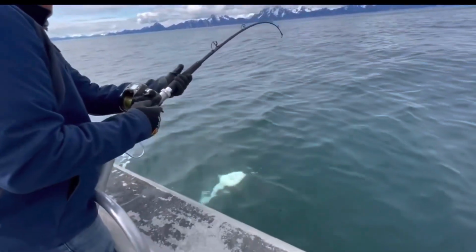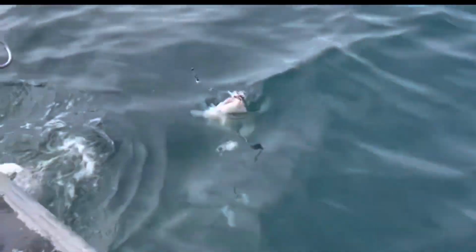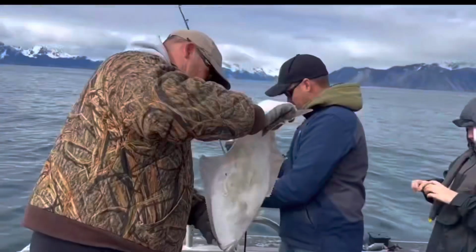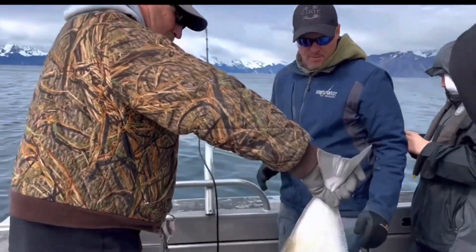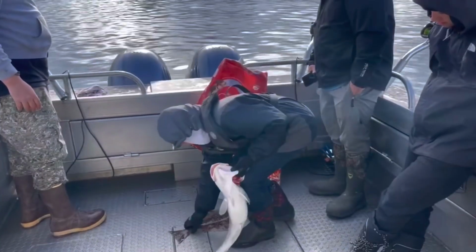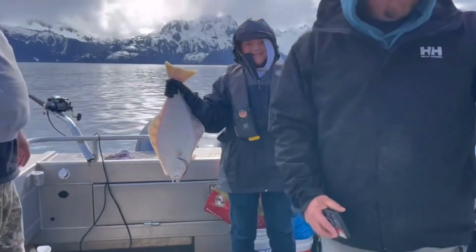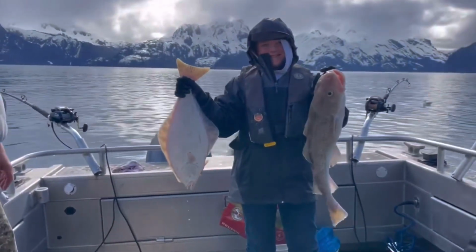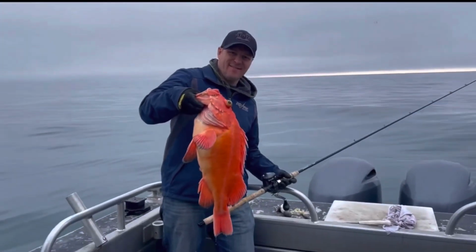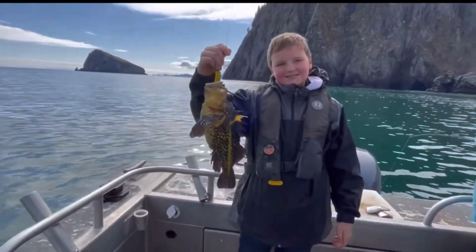Halibut. Hold it out in front of you. Look at those colors.